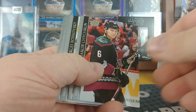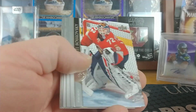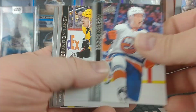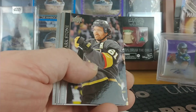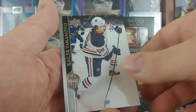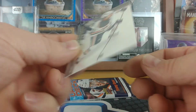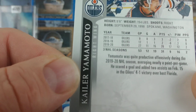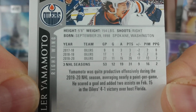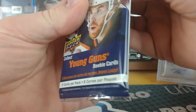Sean Couturier, Jacob Chychrun, Sergei Bobrovsky, Brock Nelson, Brandon Tanev, Mark Stone, Alex Stalock. And I'll have to double check because I don't think they have any. Oh, nice, Kyler Yamamoto. He's a Spokane boy. Spokane, Washington. Glad to see him finally getting playing time.